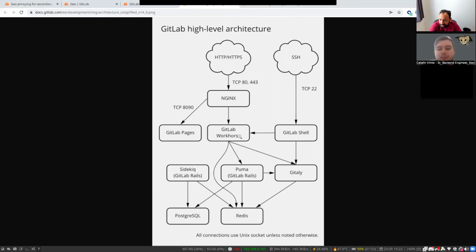So in a normal setup, when it's not being proxied, the push would come to GitLab Shell. GitLab Shell would talk to Gitaly, and that would not involve Puma in that case, right? And that's why the push doesn't time out. In a non-Geo environment, if you push to the primary, it would go GitLab Shell, Gitaly.